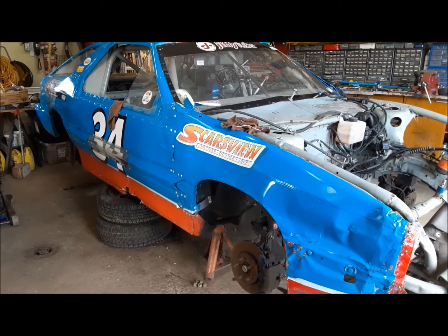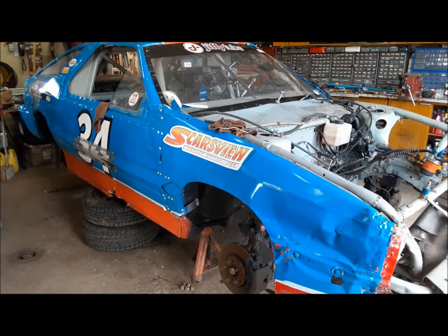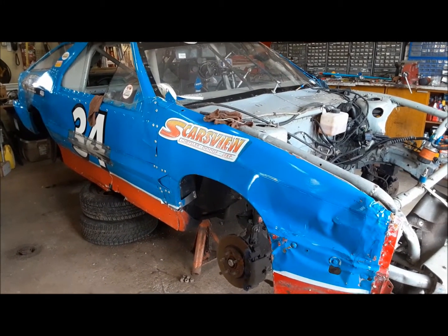They won't know what to think when they see this thing come back. Nobody's seen this car probably in about, I don't know, 2 or 3 years anyway.